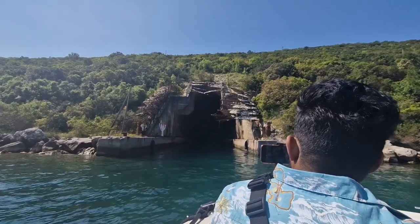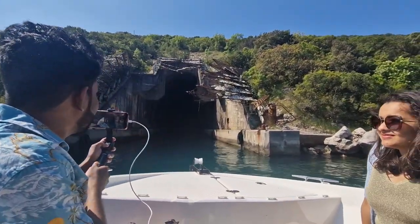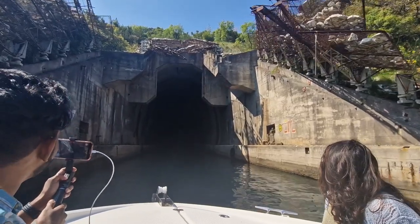The captain slowly sails you into the tunnel whilst playing the theme tune for the film just to add to the experience. To prevent a copyright strike against this video, the sound has been replaced, but to experience the full effect, follow the link in the top right corner for the raw footage.